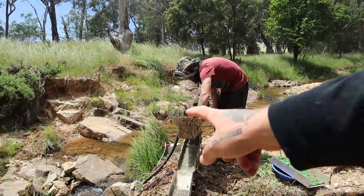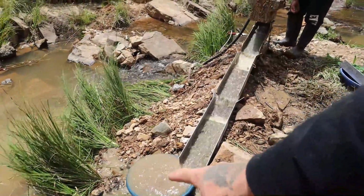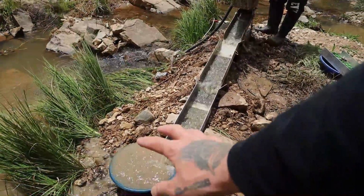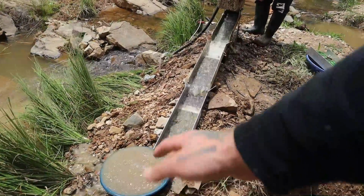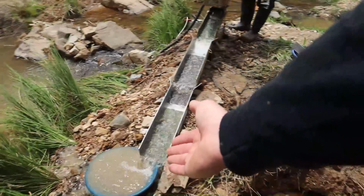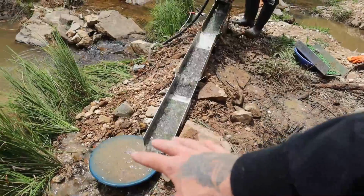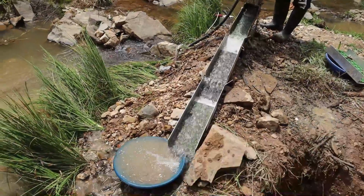What we've done is run about 5 shovels worth of dirt through the sluice that's filling up a pan at the bottom. Now this is not traditionally how you would accurately test your tailings. You really want to take it from your tailings pile. However, that has fallen back into the creek. So we've got the pan there, we've only done a few shovels, and we're going to see what our losses are. I'll guarantee you with this tiny gold, we've got losses.